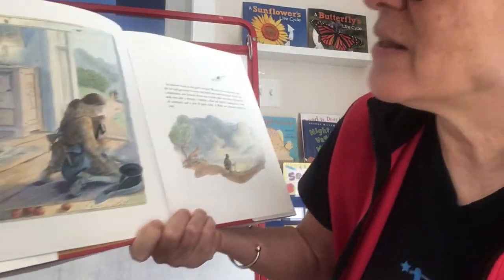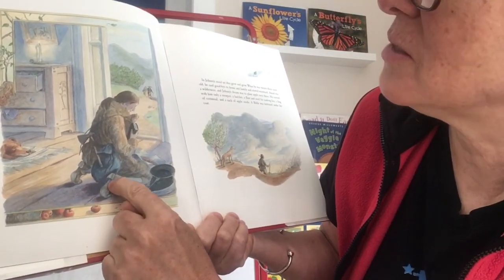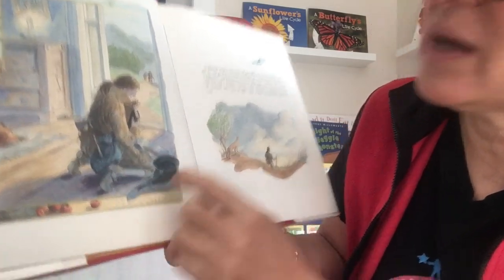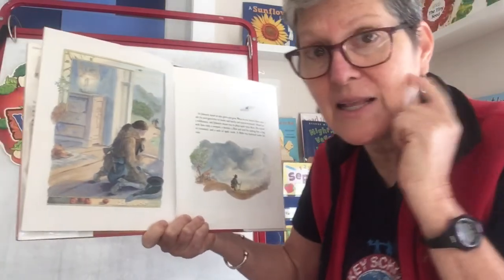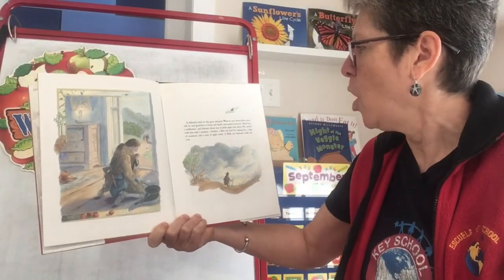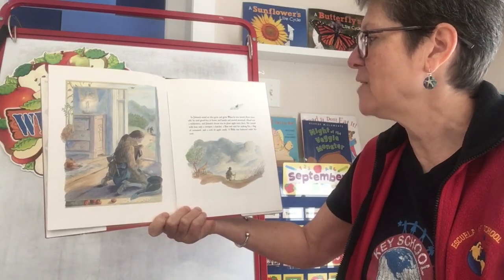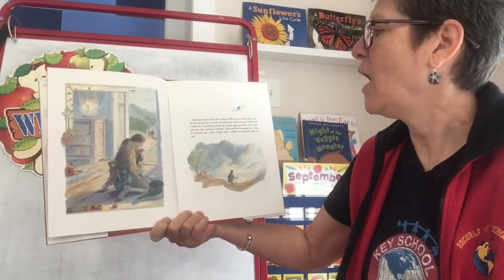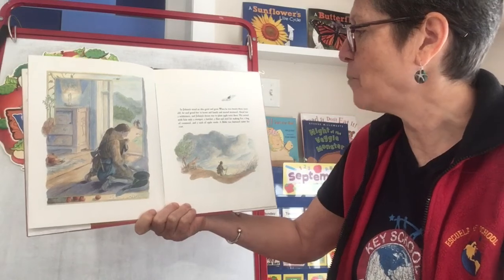Okay. And here, if I sneak peek this, I can see him inside a house. And then outside the house, it looks like he's thinking really hard about something, kind of on his knees. Let's read. In Johnny's mind, an idea grew and grew. When he was 23 years old, he said goodbye to home and family and started westward. Ahead was a wilderness, and Johnny's dream was to plant apple trees there.